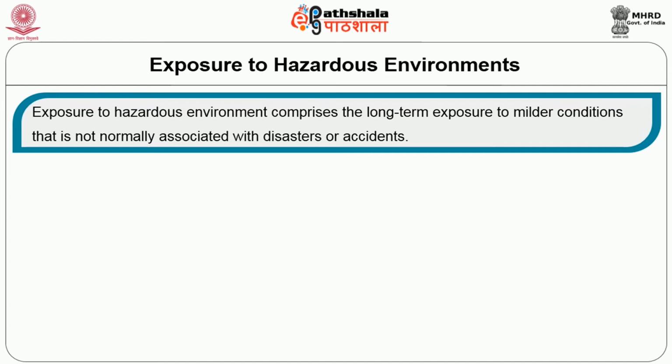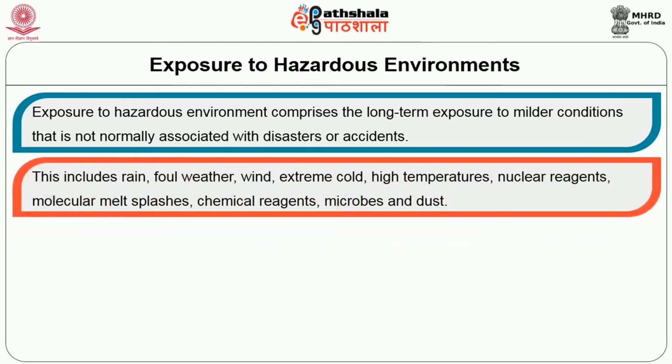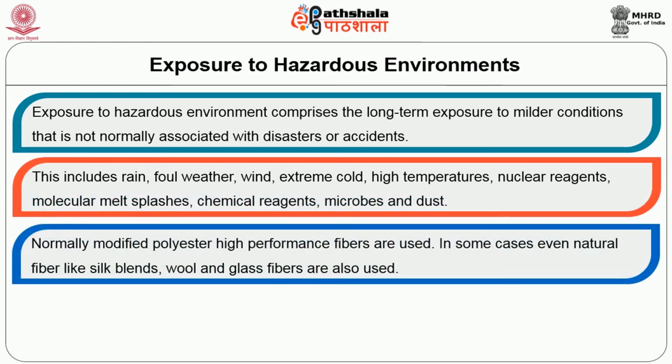Exposure to hazardous environment comprises long-term exposure to mild conditions that are not normally associated with disaster or accident. This includes rain, fall weather, wind, extreme cold climate, high temperature, nuclear reagent, molten metal splashes, chemical reactions, microbes and dust.